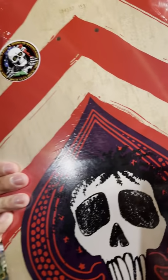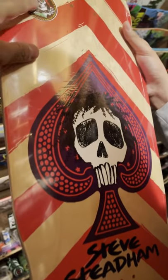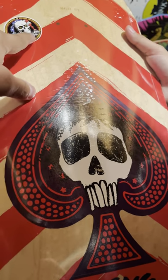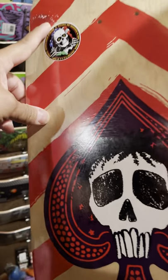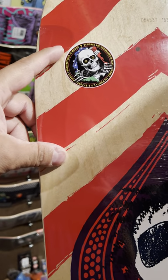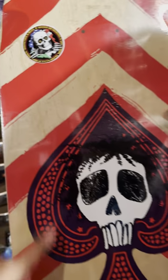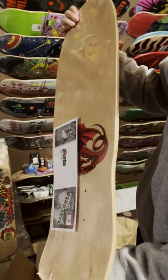And this is one made in Mexico. This one's made in Mexico. You can see right here, they kind of got the Mexican flag, American flag, Mexican flag. So it's designed, engineered in the U.S. and manufactured in Mexico. So yeah, that's nice. That's a beautiful deck. I really like the wood grain too.